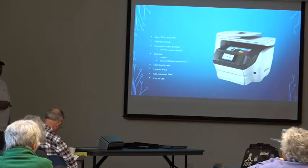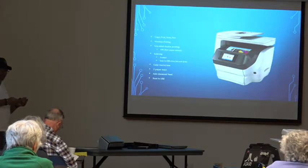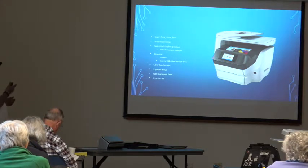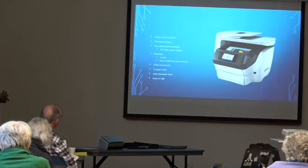What I like about the wireless printing, I can sit downstairs on the iPad and I'm seeing something that I want to order or whatever, like Wi-Fi, and have to print out that page. That's the nice thing about Wi-Fi. 500 sheet capacity, scans double-sided, scans to a USB drive or network drive. Color touch screens on the front, so here again you go and organize. 2 paper trays, auto document feed, and scan to a USB.